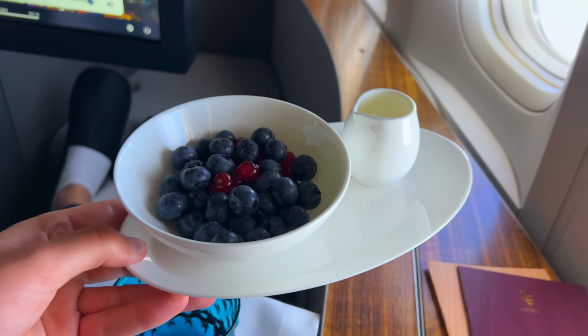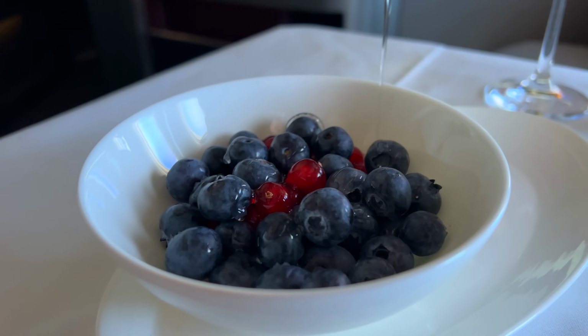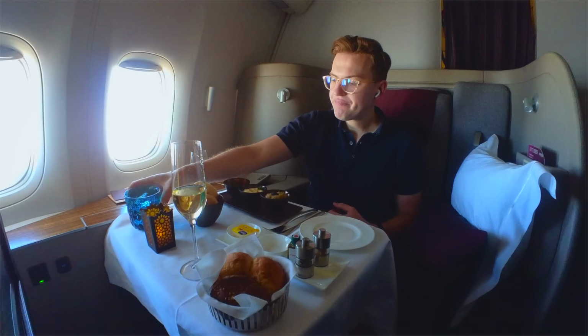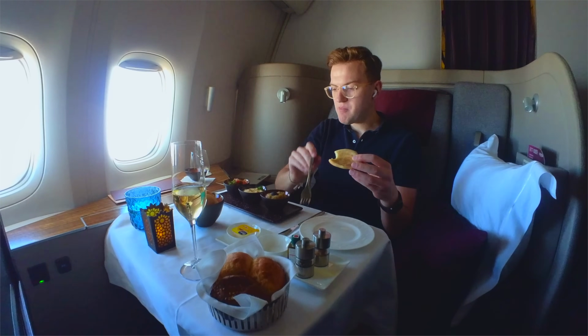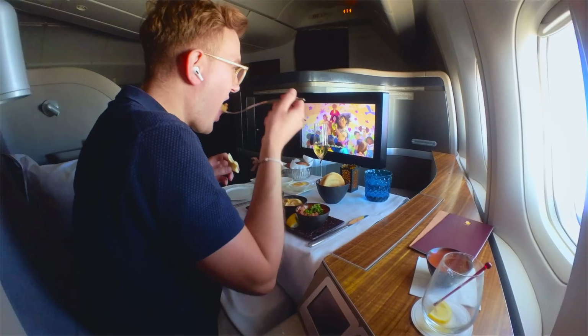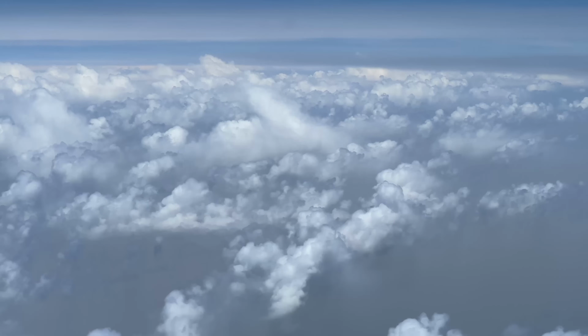As if that part of the meal wasn't enough, I followed up with my favorite Qatar Airways dessert, berries with rose water syrup. This is so delicious that I really think you guys should try making this at home. As you can tell, I didn't eat too much because I was still stuffed from the lounge. What a nice light meal presented with perfection, all plated by the crew on board. Stay tuned for more food later on.